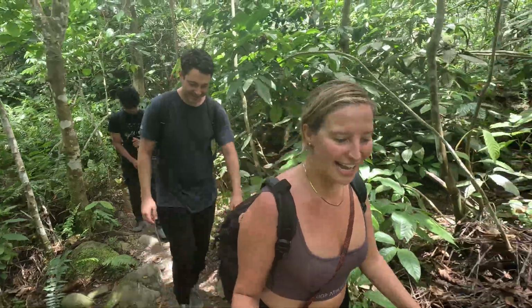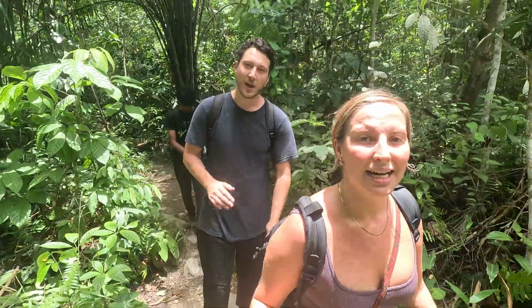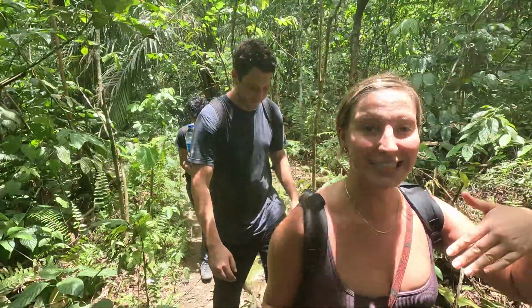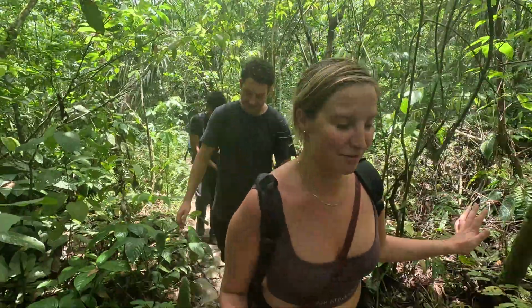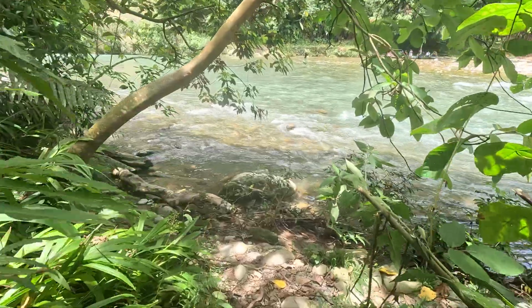I think we're near the end. We can hear the river. We've done all the ups and downs. At least it's flat now. Yes, it's finally flat. We've been very, very steep up and then very, very steep down. So it's nice to be on flatter ground. Yay!